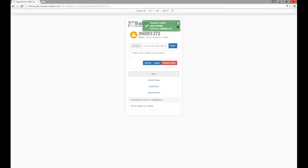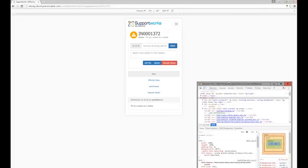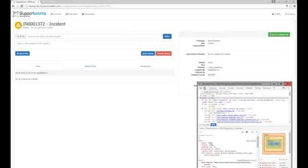If I hit submit, it again takes us to the incident page. We get the nice message up at the top. And we have all the buttons accessible to us as we would on a normal device. And that is everything from me.